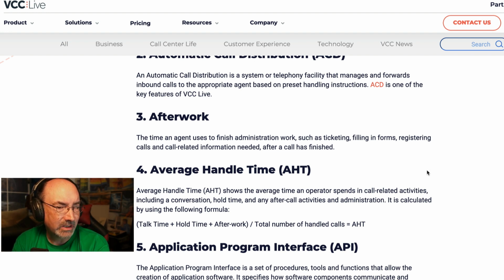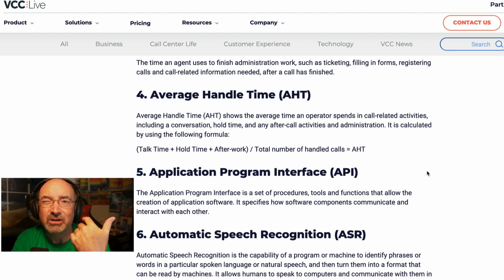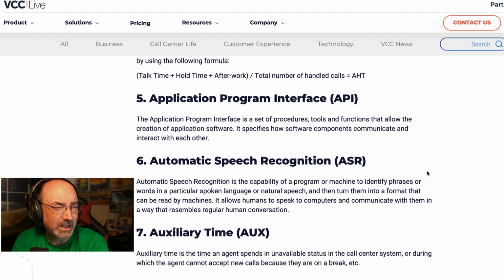Average handle time. Your average handle time, talk time plus hold time plus after work. Total number of handle calls is average handle time. I mean, these terms just like, oh my God, I can feel the vomit just accumulating in the back of my throat. So, average handle time, application program interface. I don't know what that is, and I don't care.